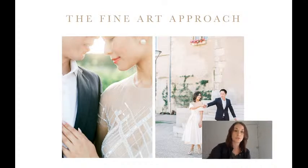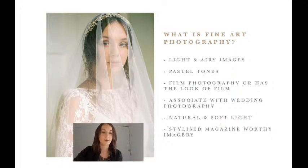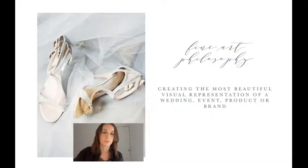So a little bit about the fine art approach. What is fine art photography? To me, the fine art wedding photography style has light and airy images. They often have pastel tones. Often it's captured on film photography, or it has the look of film photography. You often associate it with wedding photography, but it can also be applied to different types of photography such as portrait work, food photography or still life imagery. The images are often very natural and captured in soft, glowing light. And the images often are very stylised and worthy of being published in high-end magazines. So to me, the fine art philosophy is about creating the most beautiful visual representation of a wedding, event, product or brand.